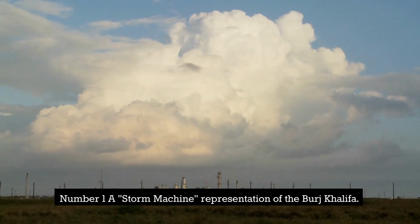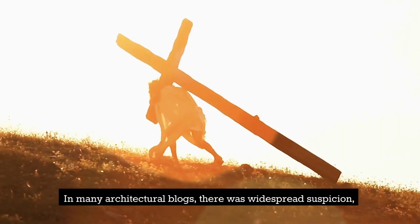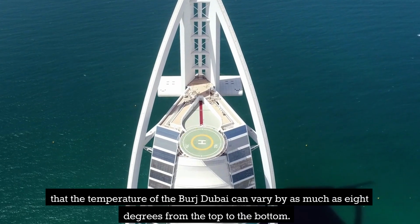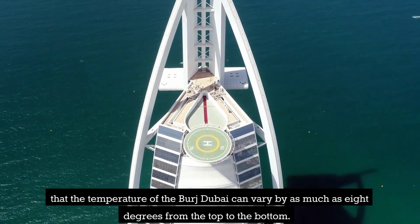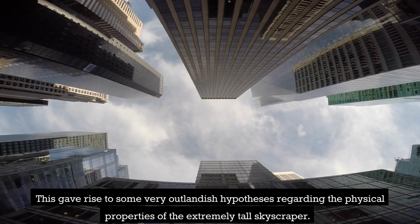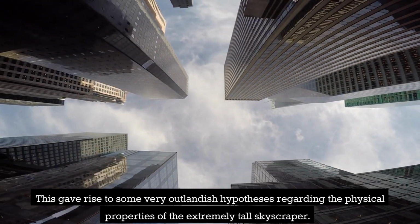Number 1. A stone machine representation of the Burj Khalifa. In many architectural blogs, there was widespread suspicion that the temperature of the Burj Dubai can vary by as much as 8 degrees from the top to the bottom. This gave rise to some very outlandish hypotheses regarding the physical properties of the extremely tall skyscraper.